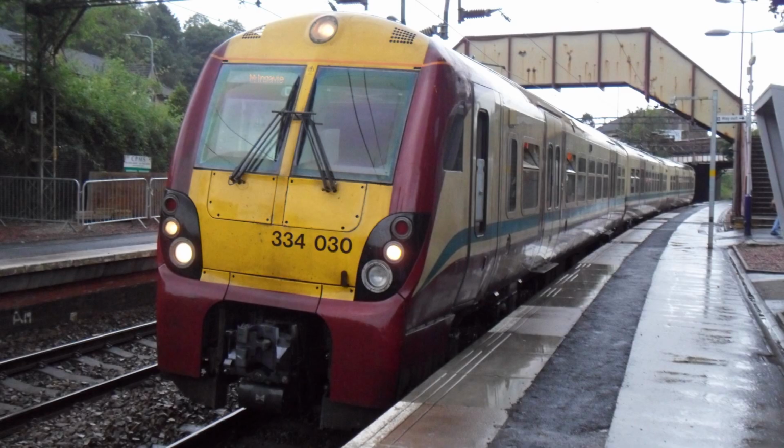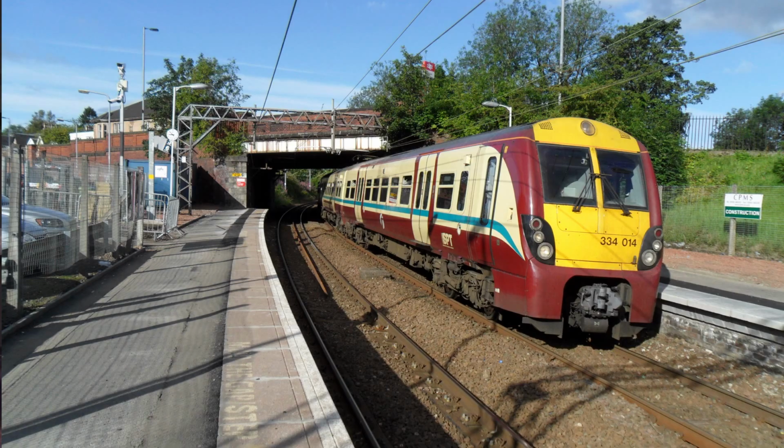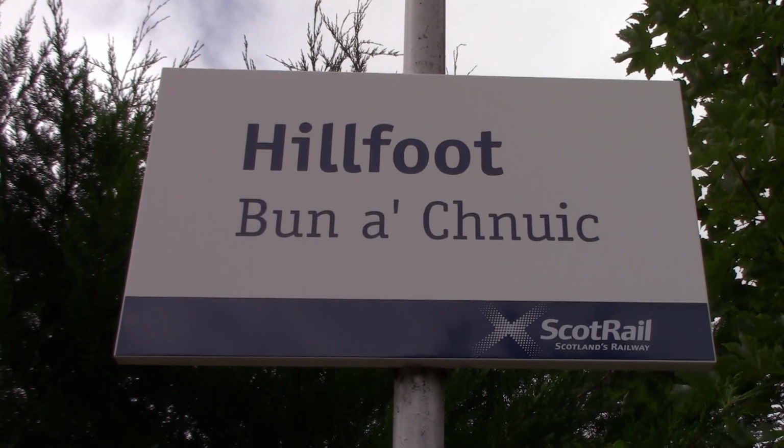August 2011. I remember that year because that was the very first time I ever visited Scotland, and it was nearly 10 years ago to the day today. And where I stayed in Scotland was this station right here. This is Hillfoot railway station, and I have not been to Hillfoot for 10 years.